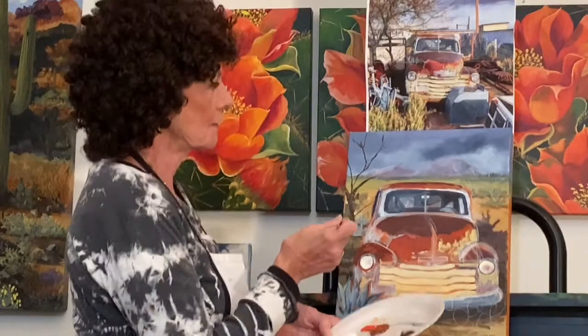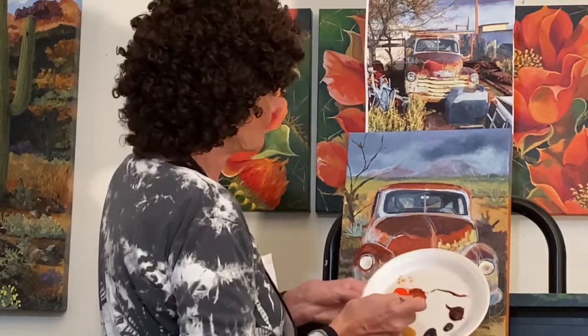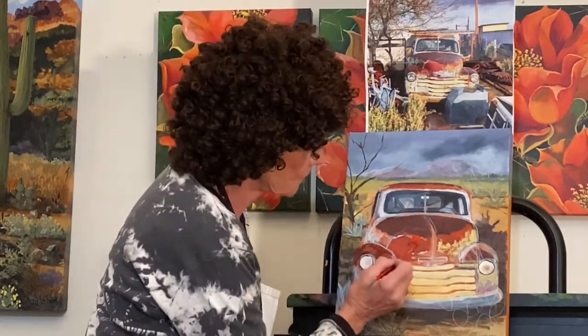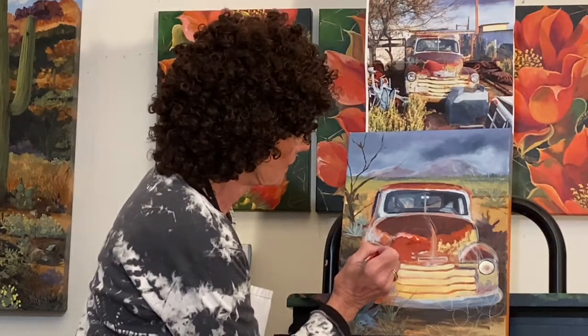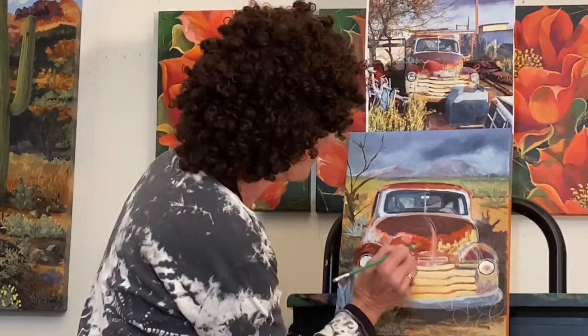By the way, I use Payne's Gray up here. Now I'm using some alizarin crimson. You know, I love that color, alizarin crimson. It's a really beautiful red violet. And I'm adding a little bit of cadmium red light to brighten it, because I'm trying to get these real bright. I mean, there's a million colors in this truck, with all the rust and the changes in color here. Wow, this is going to be fun. It won't be done today, trust me. But see how I just brightened that up? Brightened it way up.